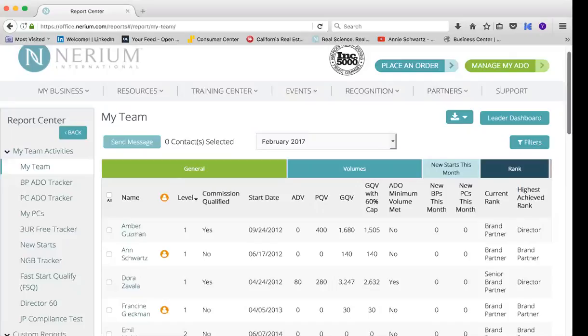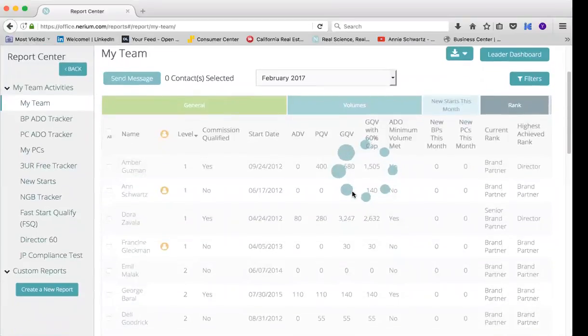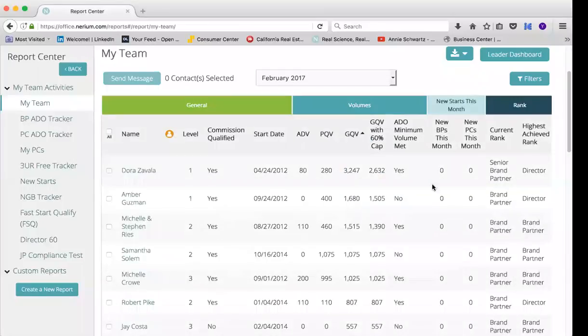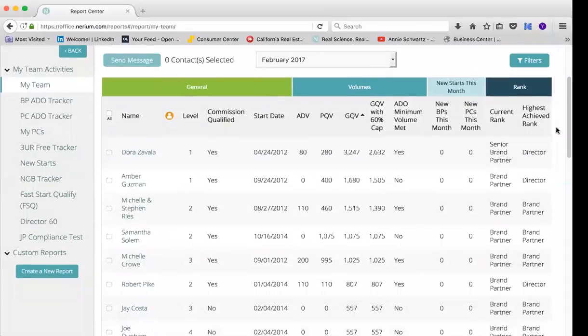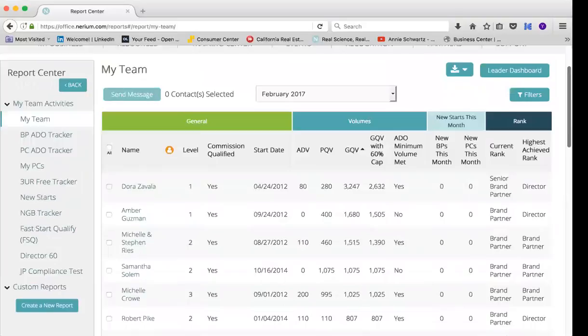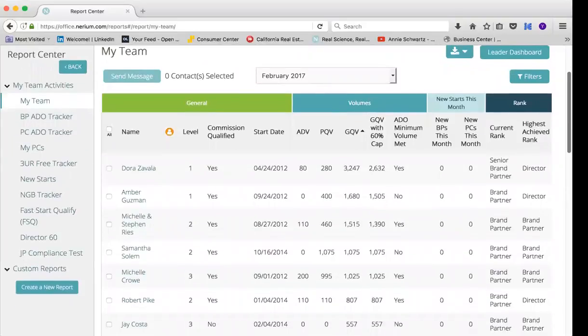This is your overall view of your team, and you can put it in any order you want. If you want to see who's got the highest group qualifying volume, you change that, and you have to do it twice because it goes to the bottom and then back up to the top. So you can see where people are at and how far they are from perhaps senior brand partner. For instance, this person, Michelle, has a lot of customers and no brand partners, but if she had three brand partners, she would immediately go to senior brand partner. So my question to her all the time is, would you like to do that? Same with Michelle Crow. They have tons of customers. They're in the customer business, and I know that about them. So the idea here is to really get an overview line by line, like we talked about yesterday.